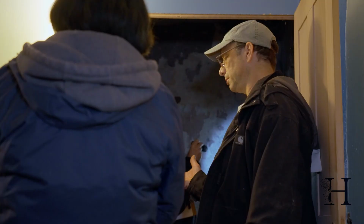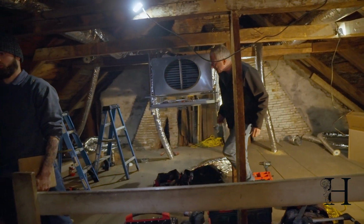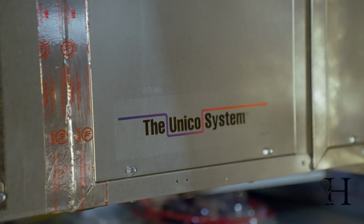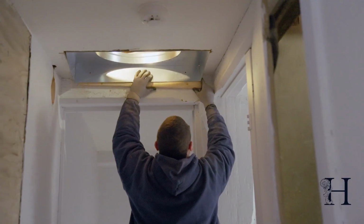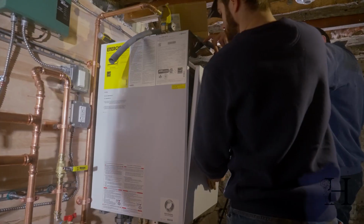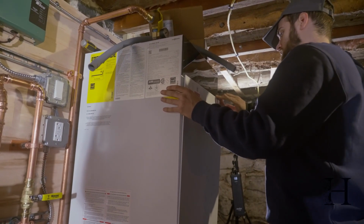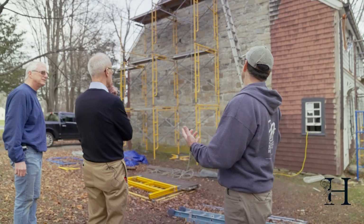Thinking that we are just a part of this rotation of stewards on this building, what we're leaving behind isn't of great impact. The system in this home is going to operate at 95% efficiency using a condensing gas-fired boiler and a modulating variable speed heat pump outside to give this home the highest efficiency at the lowest operating cost.